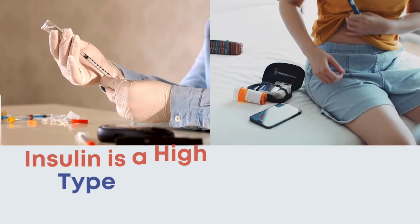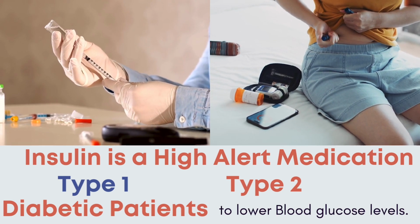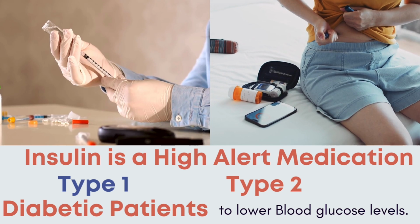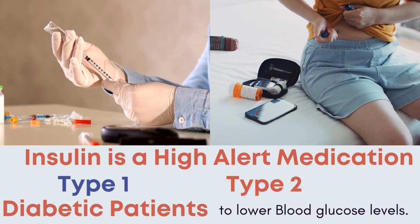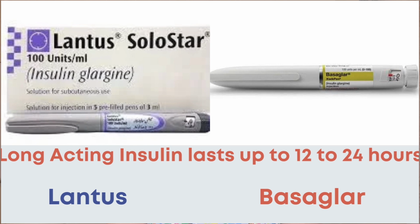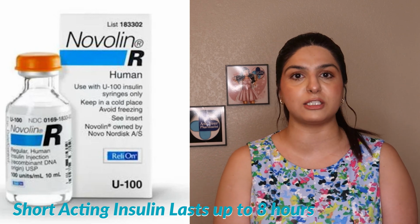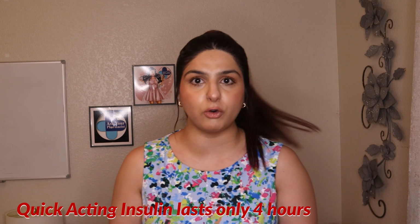Insulin is also a high alert medication. It is used to lower blood glucose levels in people with diabetes. It comes in several different preparations, each of which has its own concentration and duration of action. Some are long-acting like Lantus and Basaglar, which last up to 12 to 24 hours, while some are short-acting like Novolin, which lasts up to 8 hours. Some act quickly but last for only 4 hours, and they are called rapid-acting insulins, like Humalog. Now, mistakes with insulin occur more often than with any other drug.